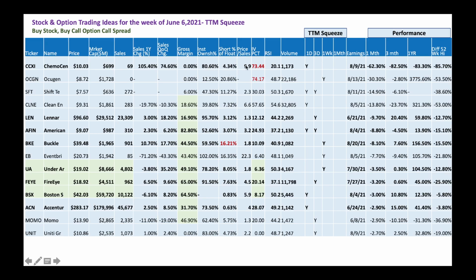And as you look at here, they got good institutional ownership, and price to sales ratio is okay, pretty good. And IV percentile, this is one thing you have to pay close attention to. It is 73. That means it's very high. So when the IV percentile is high like this, you don't want to go and buy options, because you're going to pay a lot of money.